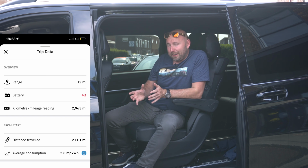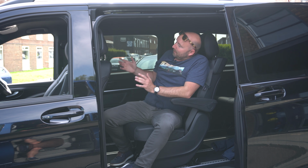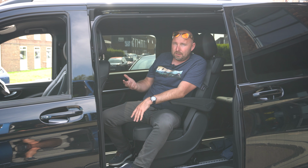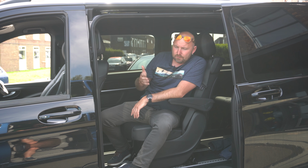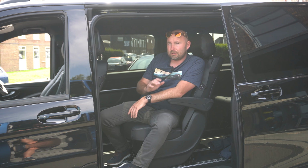I was expecting, for a vehicle this size and weight, 2.6 tons, it's heavy, isn't it? A bit more with me in it now. Anyway, let's not go there. I was expecting a real world range of 170, 180, and probably in the winter it could be down to that. There's a massive cabin to warm up here, remember. But 211 miles in one trip with plenty spare, not even from 100%. I was really impressed with that.